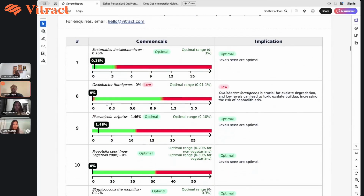Okay, so Oxalobacter. This one usually breaks down oxalates, so you definitely want to feed this a little bit more. Oxalates tend to cause things like kidney stones. It's calcium oxalate which usually causes kidney stones. So you want to avoid that, especially if you have a patient who has kidney stones and you find this is low, then you want to feed this so that it can be breaking down the oxalate and you don't have recurrence of kidney stones.